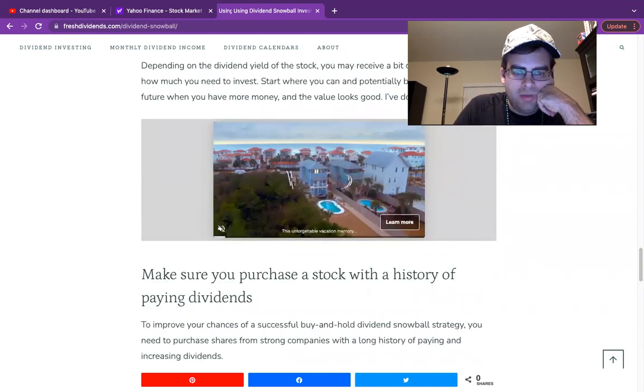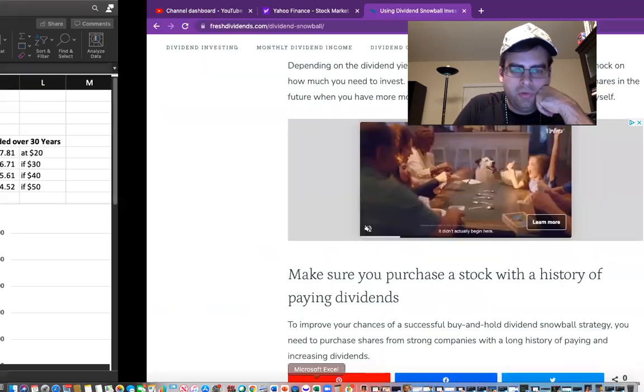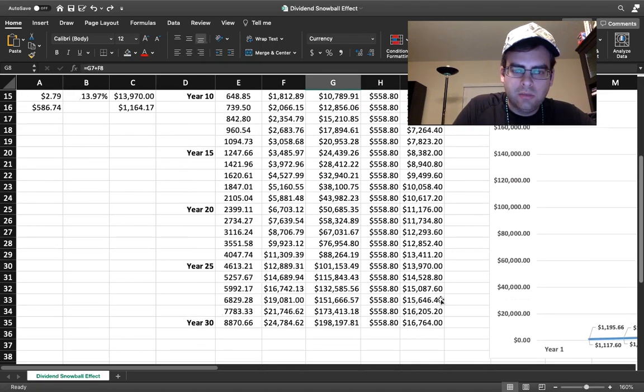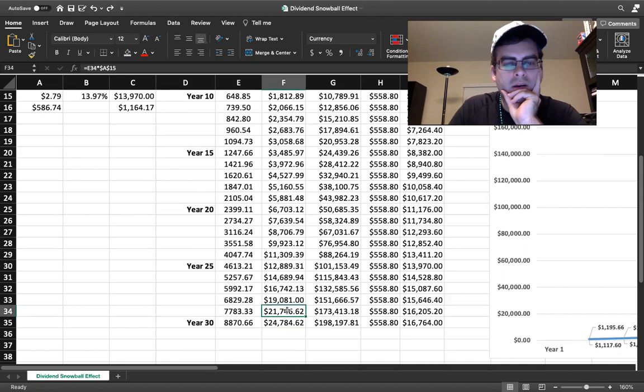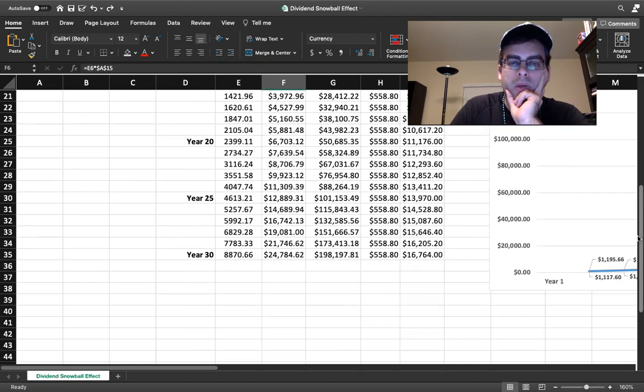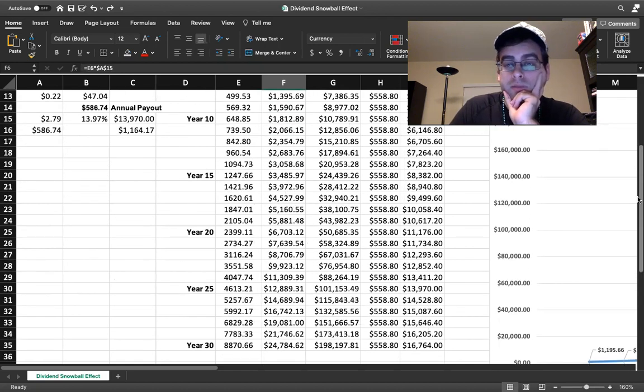So with that being said, hope that was valuable to you. Hope you enjoyed that. Just kind of take this in here at the end, $24,000 in annual dividends off of an original investment of $4,000 is phenomenal. Again, going from $558 in the first year all the way to $24,000. That's $2,000 a month. So that's a nice supplement to your retirement at minimum.